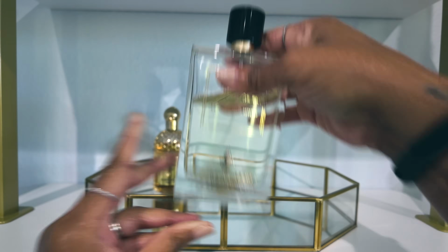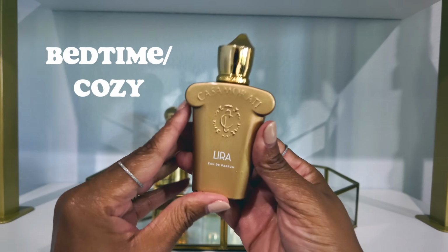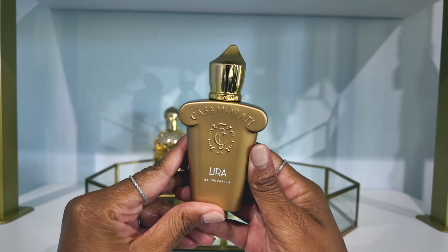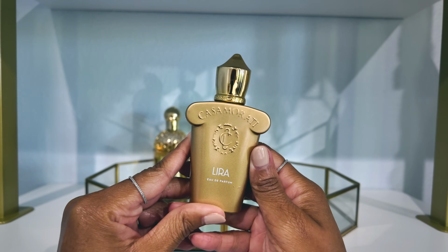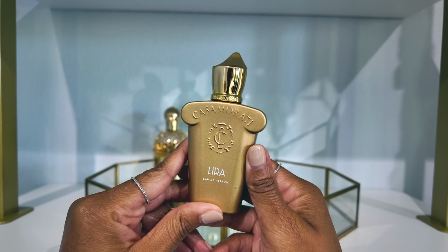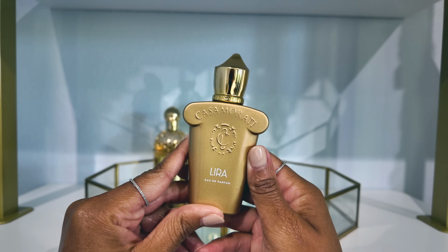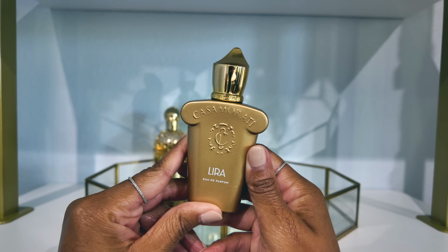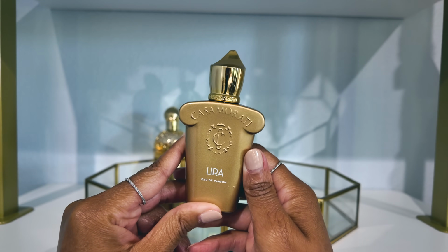Next category is my bedtime / cozy scent, and for that I went for Lyra from Xerjoff. This is a citrusy gourmand. It smells like lemon cookies basically, so it's that sweet lemon pastry, vanilla type scent. I don't think lemon is an actual note. I believe it is blood orange if I remember correctly, but to me it comes off very lemony. So love this. It's not sharp, it's very smooth, kind of smells caramelized as well, and it's one that I don't wear very often because of where it sits in my collection, but I do really enjoy it.